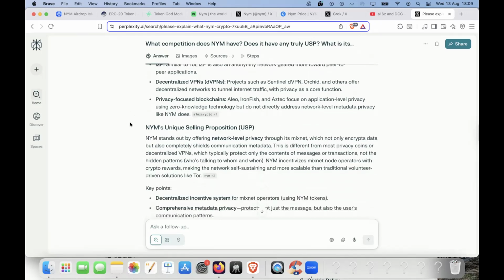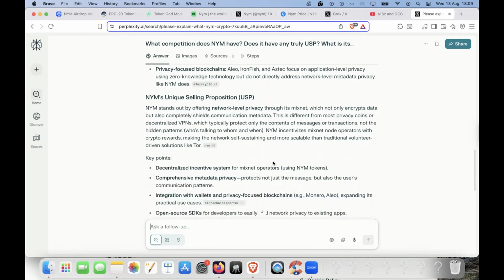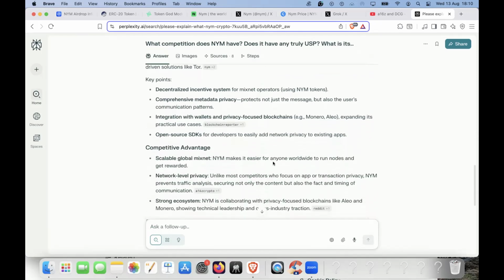So does NYM have a unique selling proposition? NYM stands out by offering network-level privacy through its mixnet. It not only encrypts data, but also completely shields communication metadata. And this is different from most other privacy coins or decentralized VPNs, which typically protect only the contents of the messages or transactions, not the hidden patterns: who's talking with whom and when. NYM incentivizes mixnet node operators with crypto rewards, making the network self-sustaining and more scalable than traditional volunteer-driven solutions like Tor.